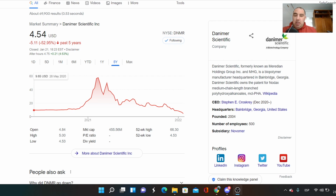But if you have a look at the long term, going right back to 2021, we have prices up to $58. I think the maximum we reached was around $58, and we're down at $4.54. So quite a hit. There have been a lot of reasons for that, and a lot of short reports out on this company, a lot of damage being done, which I mentioned in my last video.